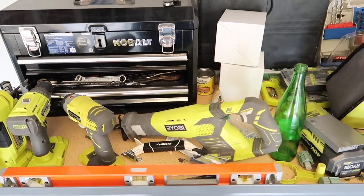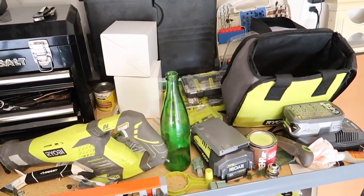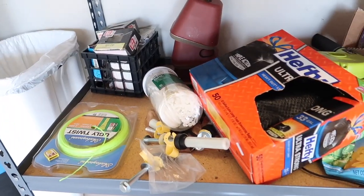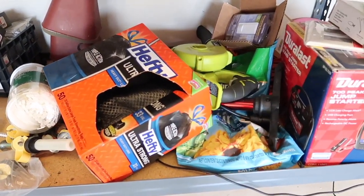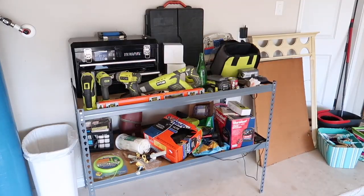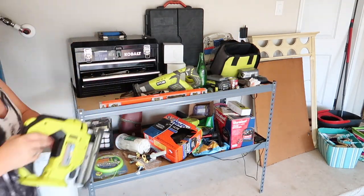This shelf is actually the top of the other shelf. We just took them apart to function separately. On this side is where we keep all of our tools, paint, and Ryobi stuff. Because this shelf is so close to this back door, it has become a hot spot and a dumping ground for all the things.